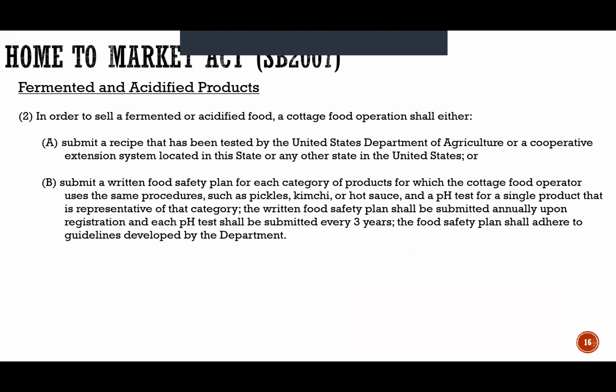If a vendor is going to ferment or acidify products, once again, they have two avenues to go down. They can submit a proven recipe through United States Department of Agriculture or state cooperative, or they can submit the written food safety plan for each category of product they're going to do. And then they will need to have lab testing for each type of product.